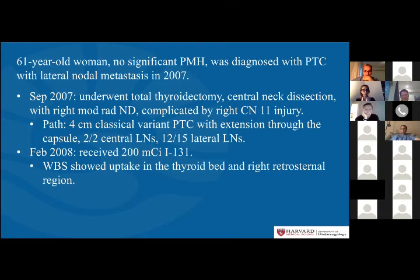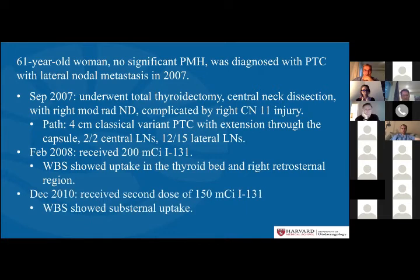At the time, she received 200 millicuries of RAI, and the whole body scan showed uptake in the thyroid bed and a right retrosternal region. So she got a second dose, 150 RAI, and the following whole body scan now showed just substernal uptake, and then finally the subsequent diagnostic scan was negative.